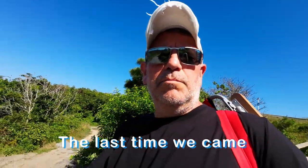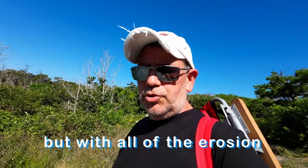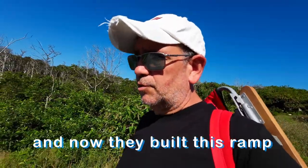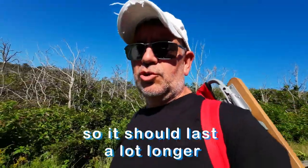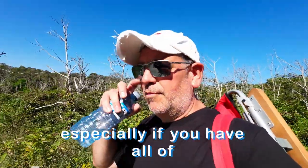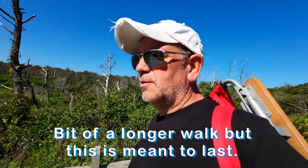The last time we came, there was a set of stairs at the end of the parking lot to go down to the beach. But with all the erosion, the stairs fell. And now they've built this ramp that goes backwards away from the ocean, so it should last a lot longer, but it's also a lot longer walk, especially if you have all the beach chairs and the buggy and umbrella and everything. So a bit of a longer walk, but this is meant to last.